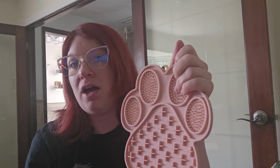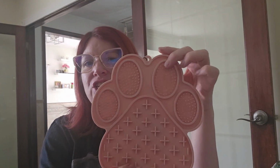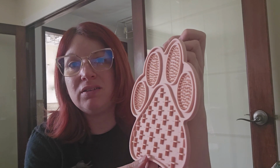So I figure, well, for $2, it's worth it, because I don't even know if it's going to work. I don't know if she'll use it. I don't want to waste money on something that she's not going to use. So I figure for $2 versus $10, it's not a loss, because even if she doesn't use it, it just looks cute, and I can stick it over by her food dish, or hang this up by the pet supply stuff, and it'll just look cute sitting there.